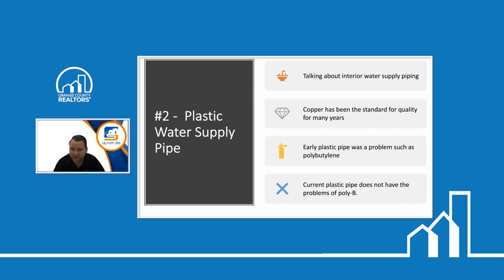Copper has been the standard for quality for many years. Early plastic pipe was a problem, and this is polybutylene. Polybutylene is typically that gray looking plastic piping, and it'll say on the piping polybutylene. If you see that, there are typically problems with it. There's been a recall.